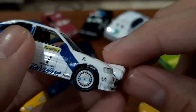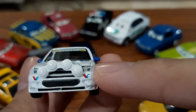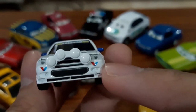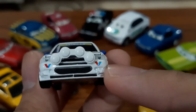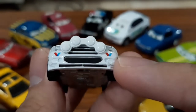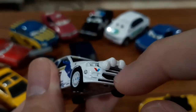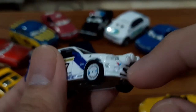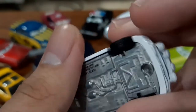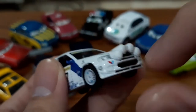You got the fog lights. These are separate pieces. The Valorant logo, and the Record fog light housing, which are not painted, obviously. You got the grill. I think these are plastic. I think these are painted. Yeah.